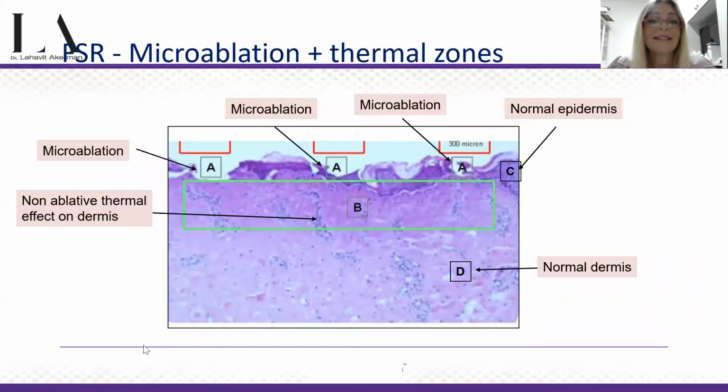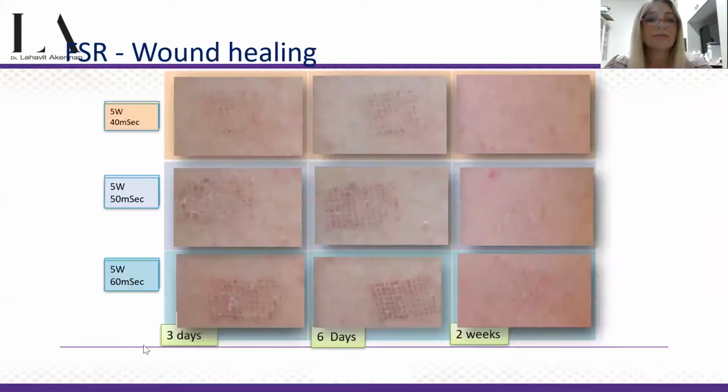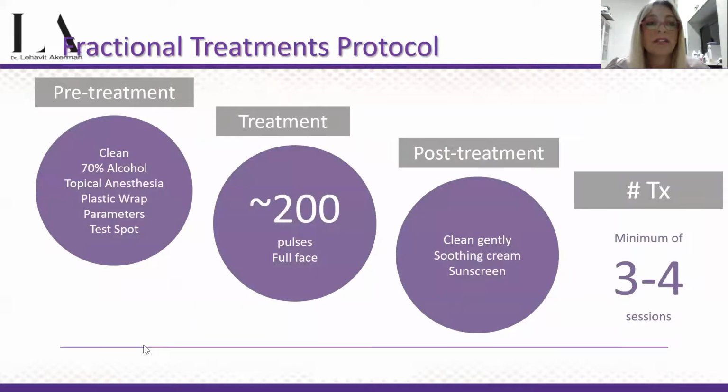And you can see here the histology of the FSR as opposed to the intensive that I showed you before. So the penetration is more superficial. When we're talking about FSR, we're talking about superficial indications, sun damage, and so on. When we're talking about intensive, we're talking about deeper structures, deeper wrinkles, skin laxity, ice pick scars, and so on. You can see here wound healing after FSR, so it takes longer. We have around 1 week downtime when we're talking about FSR.